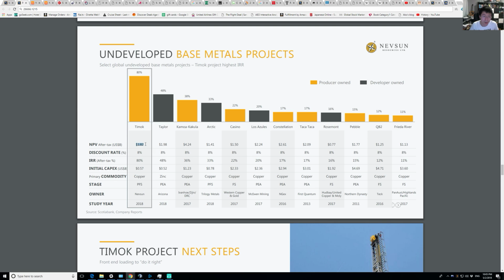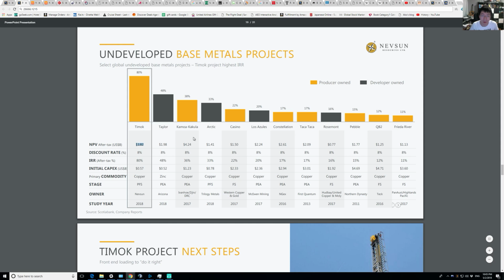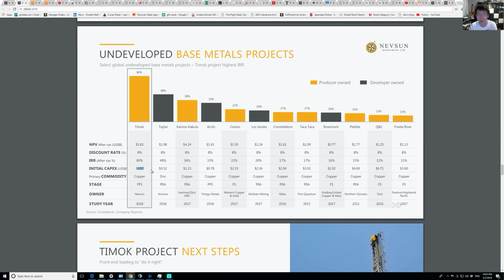And here you see they are fairly large within the undeveloped mines. They're mid-size, I would say, not too small, and not the biggest either. IRR is insane. Initial capex is on the low side, so that's always nice. What that helps you is, if your initial capital expenditure has to be funded by equity dilution, then obviously we, as shareholders, lose out. If it's funded by a large amount of debt, then typically the debt terms will be really bad, so you will get a very high interest rate and a bunch of restrictions.